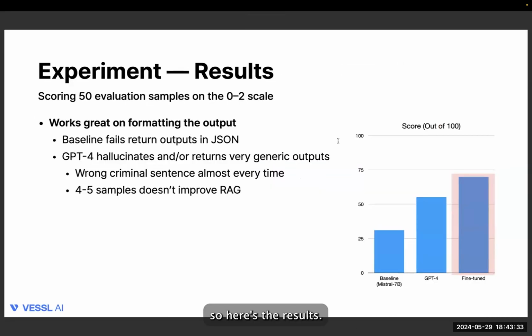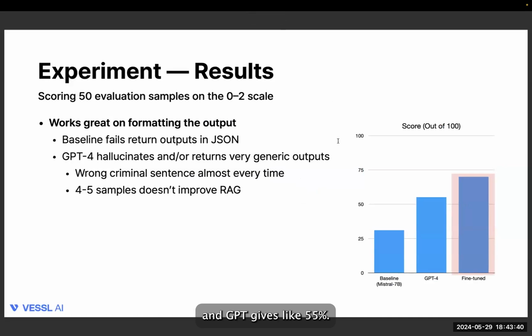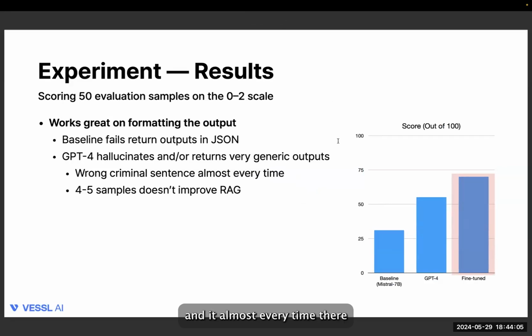So here are the results. Our baseline model gives 27-ish performance, and GPT gives like 55%. But for the fine-tuned model, we scored 50 evaluation samples on a 0 to 2 scale, and it gives about 20% better than GPT-4. GPT-4 actually hallucinates or returns very generic outputs. Sometimes it doesn't align with JSON outputs, and almost every time it gives the wrong criminal sentence.